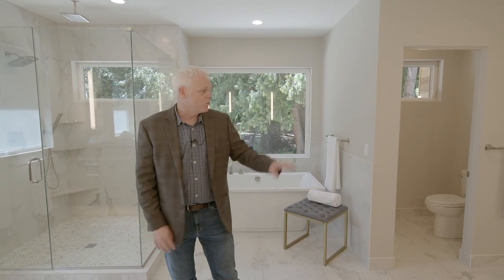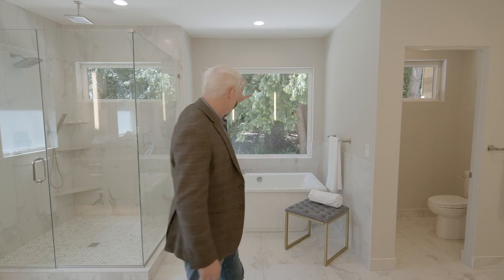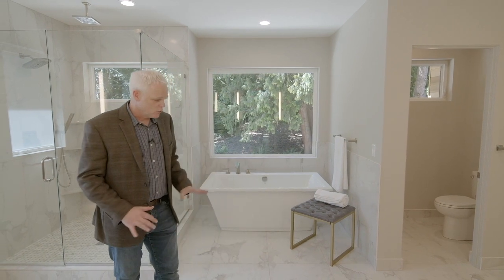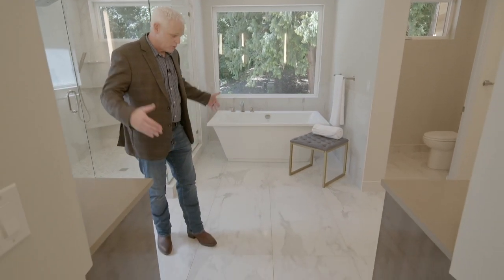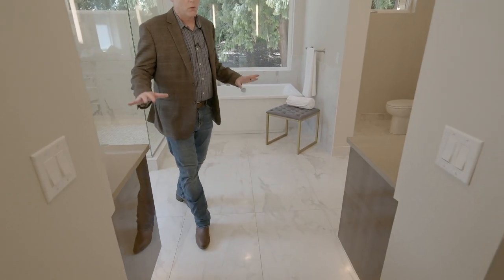Mirrors are inset, no wraps again, frosted windows. This is in a huge soaking tub. Beautiful bathroom. Look at the size of these tiles too. The tiles are big. It's really, really well built.